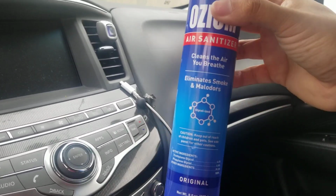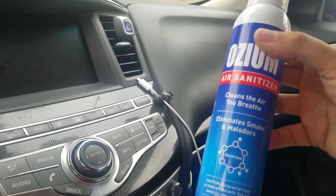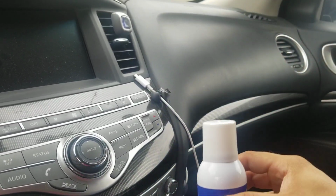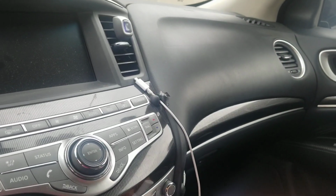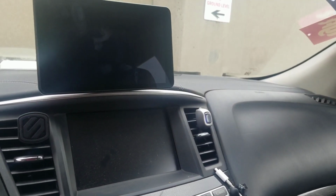And this is my air sanitizer, ozone spray. This keeps the car smelling nice and fresh. For those of us who eat in my car, I definitely do, and I occasionally pass gas in here, so let's just keep that to ourselves.